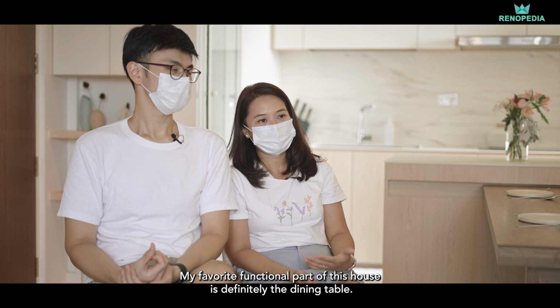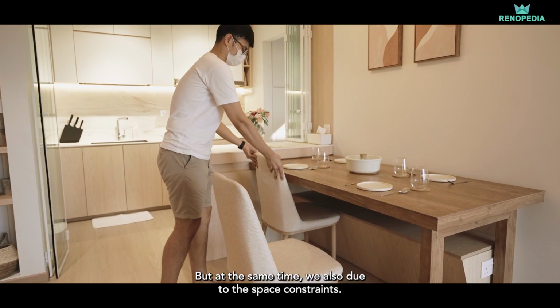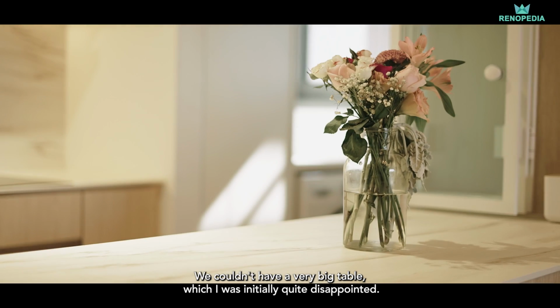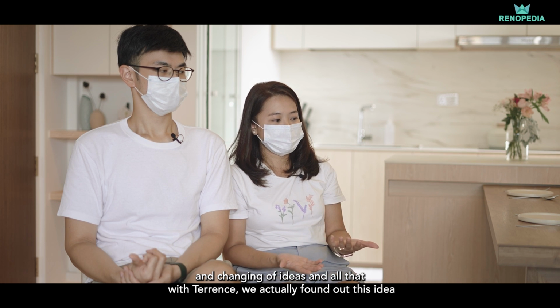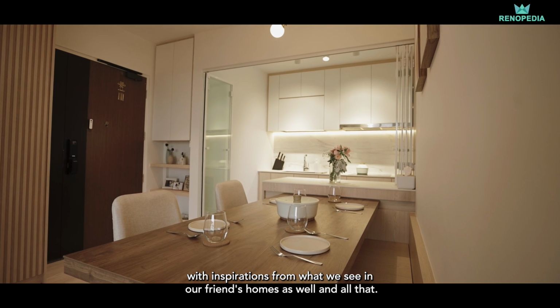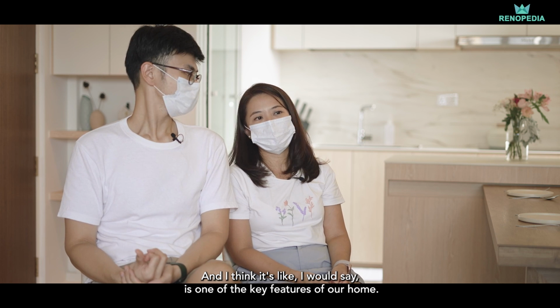My favorite functional part of this house is definitely the dining table. I think both of us really enjoy hosting people, but at the same time, due to space constraints, we couldn't have a very big table, which I was initially quite disappointed about. But after many rounds of brainstorming and changing of ideas with Terrace, we found this idea, with inspirations from what we see in our friends' homes as well, and it turned out very well. I would say it's one of the key features of our home that I'm really pleased with.